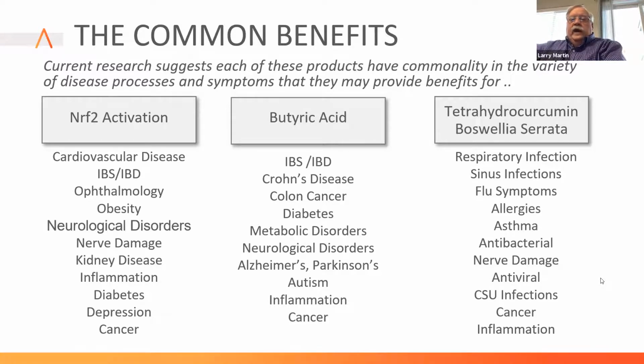Same thing with butyric acid. The diseases that we know are functioning well with the use of butyric acid are, again, IBS, irritable bowel disease, Crohn's disease, colon cancer. A lot of research on colon cancer and butyric acid. Diabetes, metabolic disorder, neurological disorders, Alzheimer's, Parkinson's, autism, inflammation, cancer. Again, you can go to PubMed, type in butyric acid and any disease process and see if there's research that has been done on it. Very likely you'll see that.